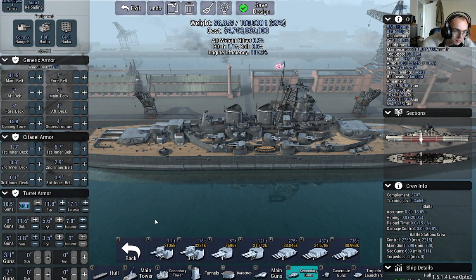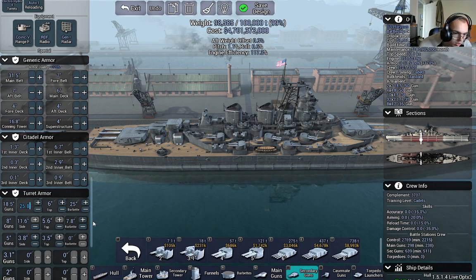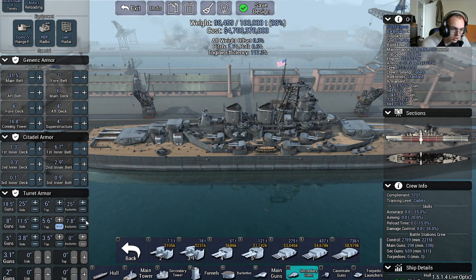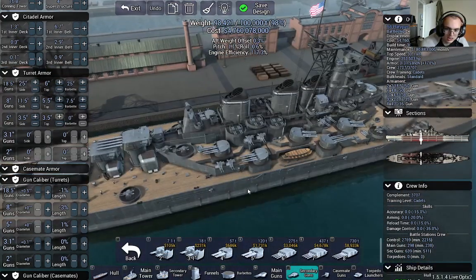Then turrets. tick tick tick tick tick tick tickety tick tick tick tick tick tick tickety tick tick tick.